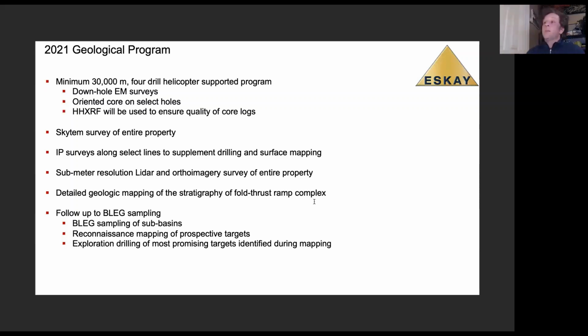And then we're going to be doing detailed geologic mapping of this full thrust ramp complex. The quality of the mapping that's been done so far on the property is lacking, to put it mildly. So we really need to get a good geologic map going here on the property, and that's starting off with our full thrust ramp complex, which is kind of what we've developed so far. Now we just need to fill in the details.